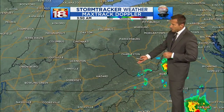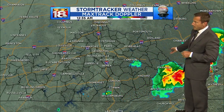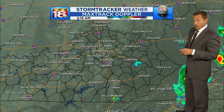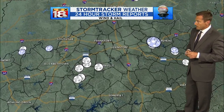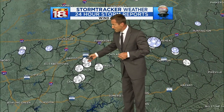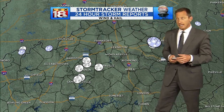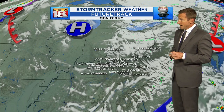Tail end of the showers and storms that went through yesterday. There you can see them blowing through. A couple of warnings along that line. That's Sunday evening. We had another round Saturday night and had a couple of stronger storms there. So that's a hail report, 9/10 of an inch, around an inch in diameter. There's a cluster of wind damage reports. It was all trees getting knocked down by some of the stronger wind gusts from last night.